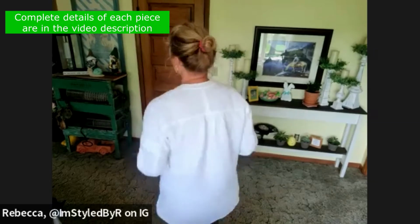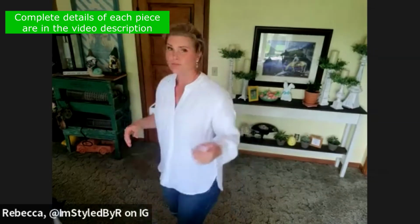This is our getaway top, and it goes beautifully with the joggers that I just had on, but I wanted to show you what it is with denim so you could see more the silhouette of the top. Now, I'm wearing this with just a nude bra, and you can see there's no show through on this, so you don't have to worry about wearing a cami with it, and you've got total breathability.